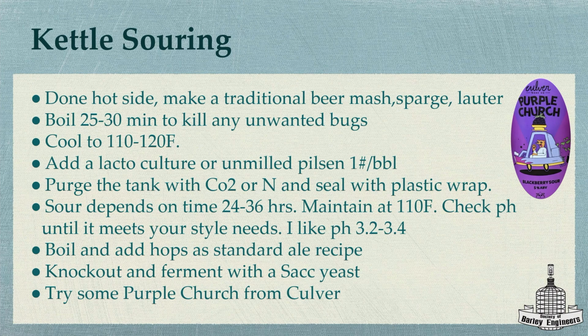And if you're doing a 10-barrel batch, 10 pounds of unmilled Pilsen is going to run you a good $10. And you can't buy two things of Good Belly for $10. So it's like the cheapest. If you're the cheap brewer, this is your method. Cheap brewer method. $10 gets you 10 barrels of sour. So it definitely works out really well.